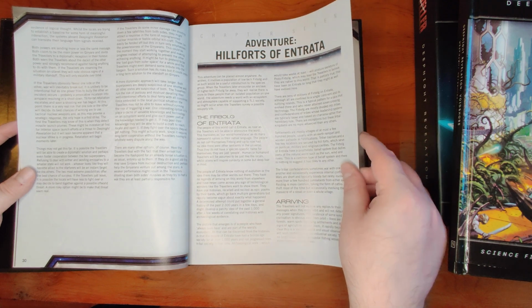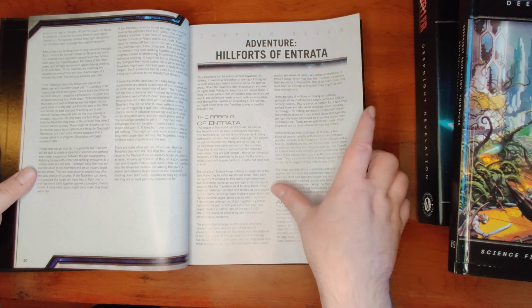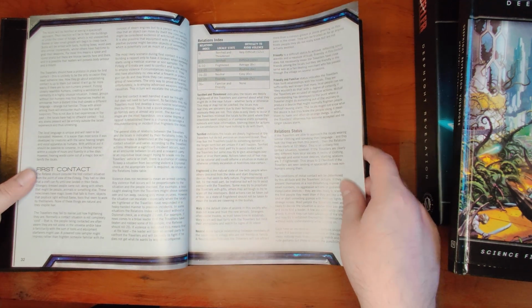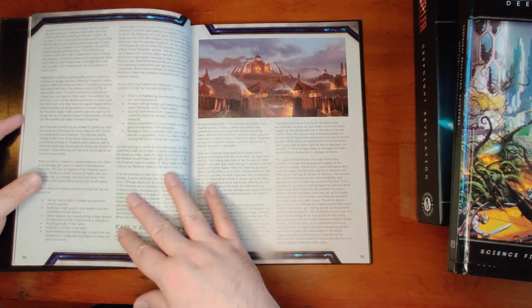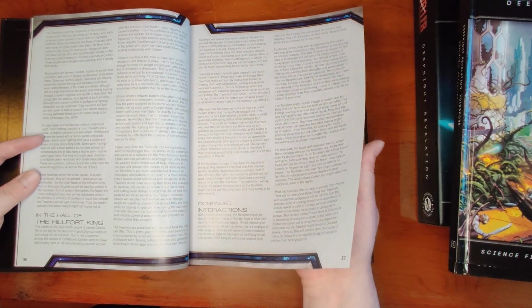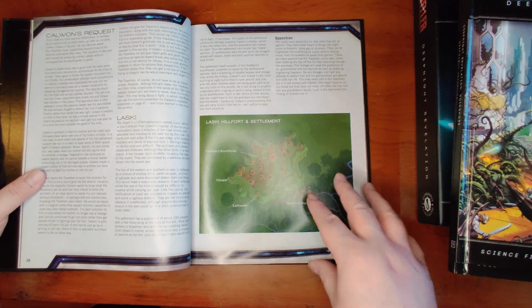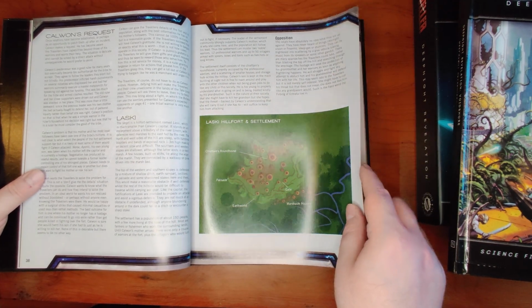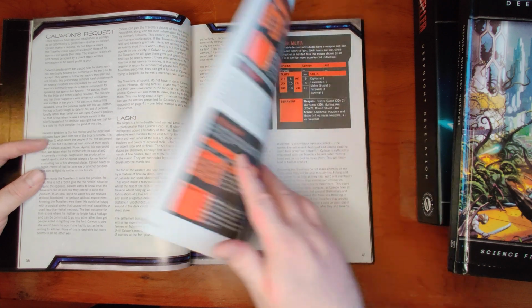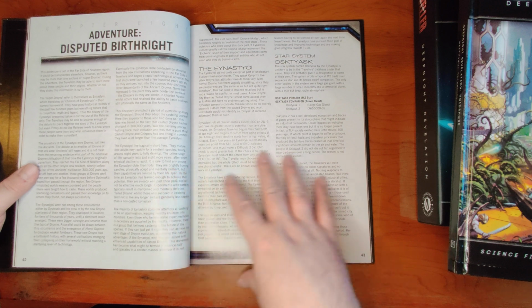Something about interesting diplomacy. Hill Forts of Entrata. This is an adventure which involves the Firbolg. So first contact, and you can develop different relationship statuses with the locals. Early interactions in the Hall of the Hill Fort King. And then you can see they've got a settlement here, which is low tech level. They've got roundhouses and a gate. So maybe sort of medieval level. So you can have a little bit of an adventure on a low tech world there.